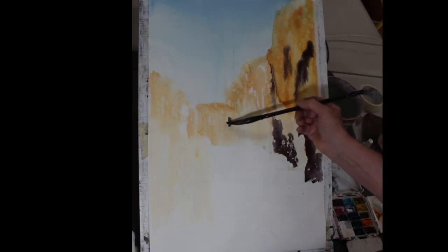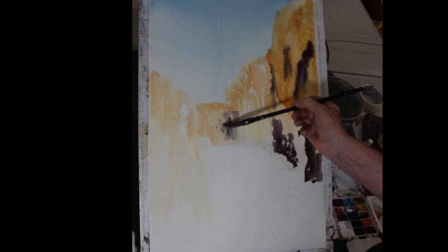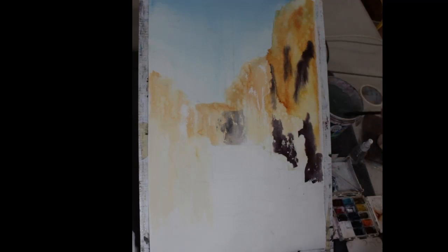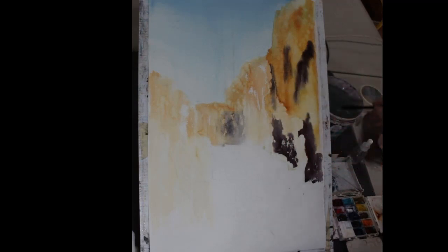I've just made it a little bit paler in the background there, a little bit of extra water on the brush so that the far distant background is paler. I always like to make my shadows a warm shadow rather than a cool shadow. Very rarely do I use cool shadows in a painting.